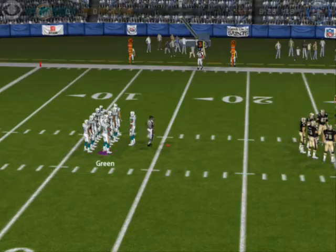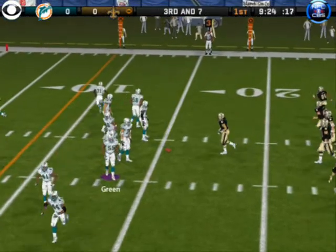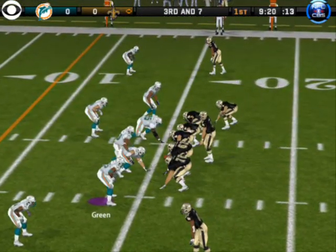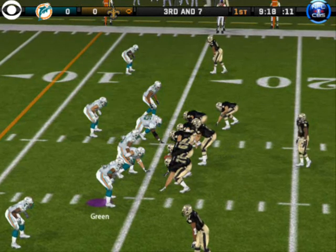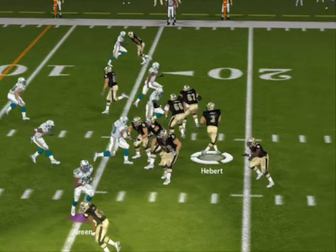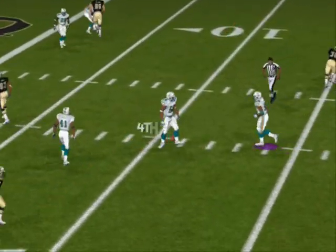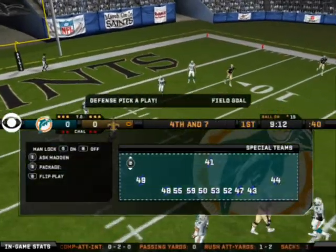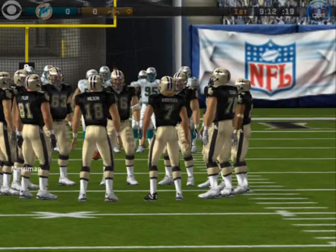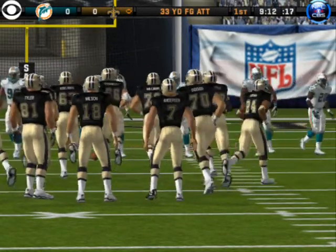10th play of this drive. They're inside the 15. Number 3 with a man in motion. It's a blitz. Throws it, drops the interception. Chip had his hands on it. I think he was invisible out there. Wasn't even seen. And that's a break for the offense.